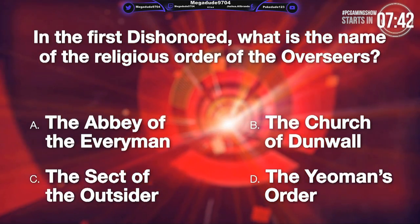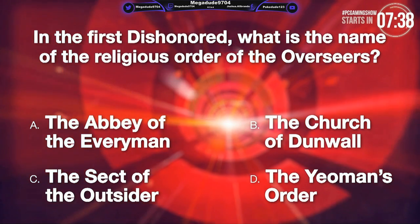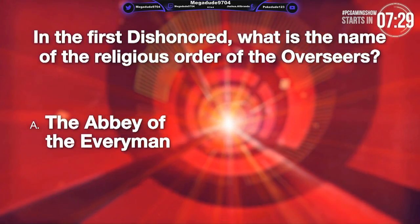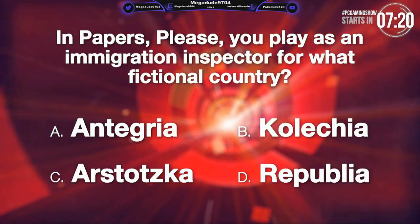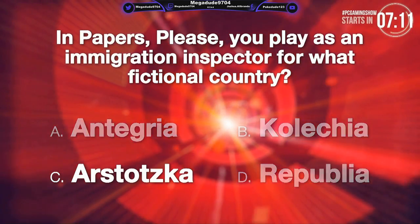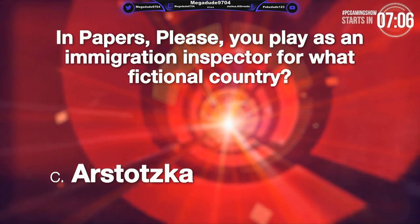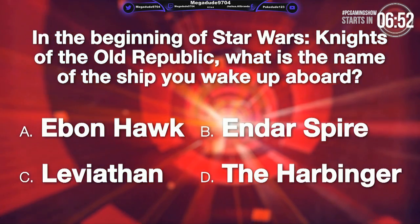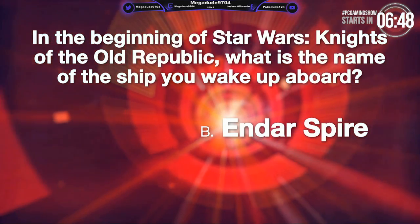In the first Dishonored, what's the name of the religious order of the Overseers? Everyman is not exactly what I think of when I see mask-wearing accordion players, but, you know. In Papers, Please, you play as an immigration officer from what fictional country? I think everyone remembers Glory to Arstotzka if you've played that game. In the beginning of Knights of the Old Republic, what is the name of the ship you wake up aboard? Maybe it's just me, but I think that's one of the hardest ones in this whole quiz. That is some granular Star Wars knowledge. In Team Fortress 2, which of these can the Heavy not swap out his minigun for?